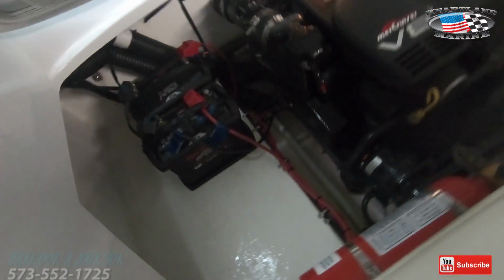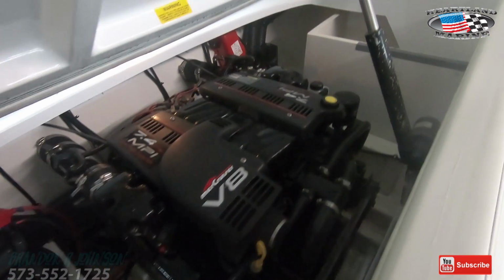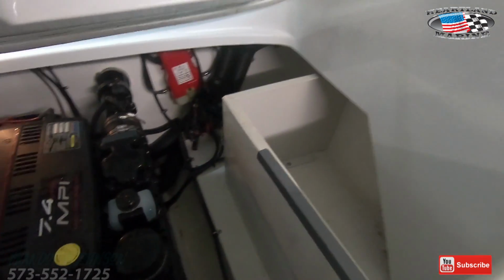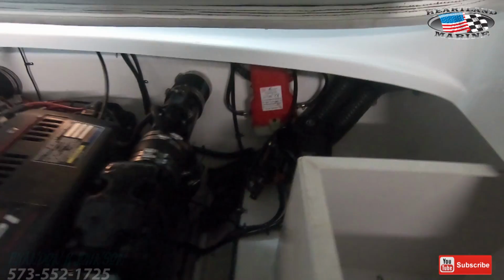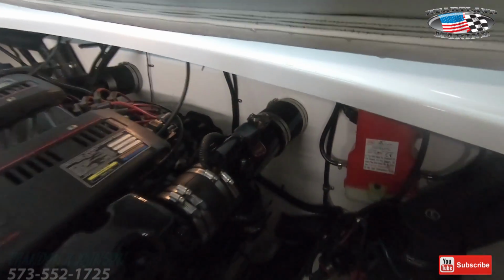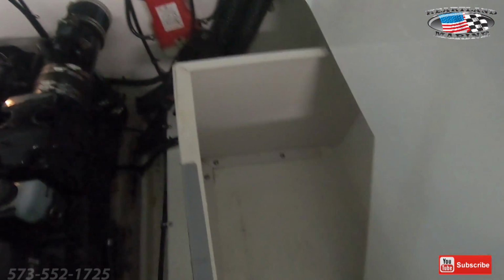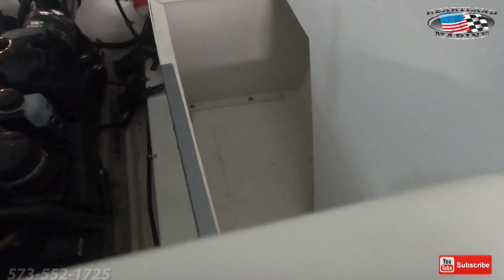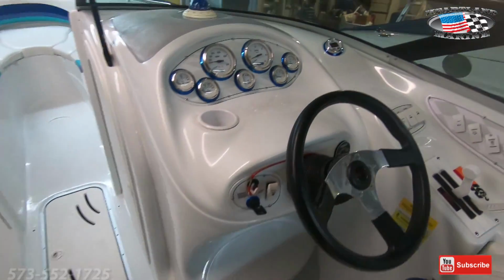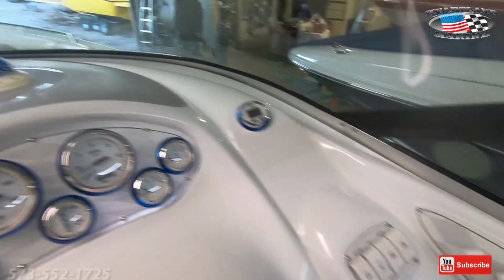Dual batteries with a switch, automatic fire suppression system, 7.4 MPI, 310 horse. When we walked around the exterior, I didn't know for sure if it had through-hull or captain's call. I just said through-hull exhaust. You can shut it off or on. There's the solenoid. Okay, this is a storage box. It's a great place to roll up some towels. Put them in there, help keep them dry. I'm just making stuff up as I go. Bear with me. Slower, that bad boy.